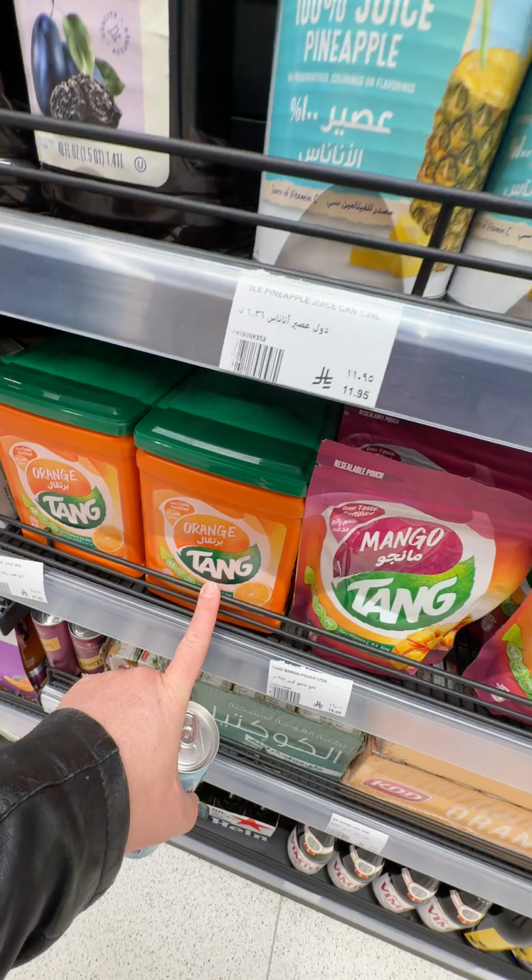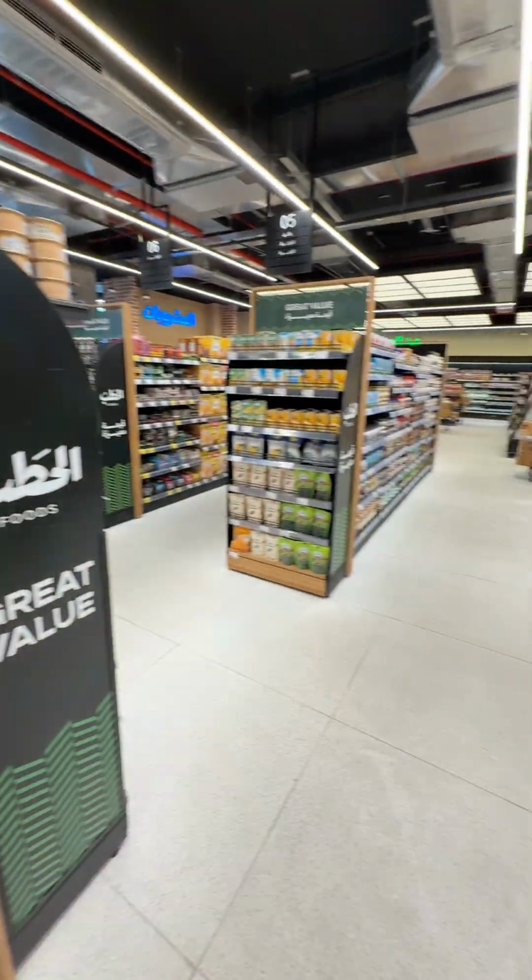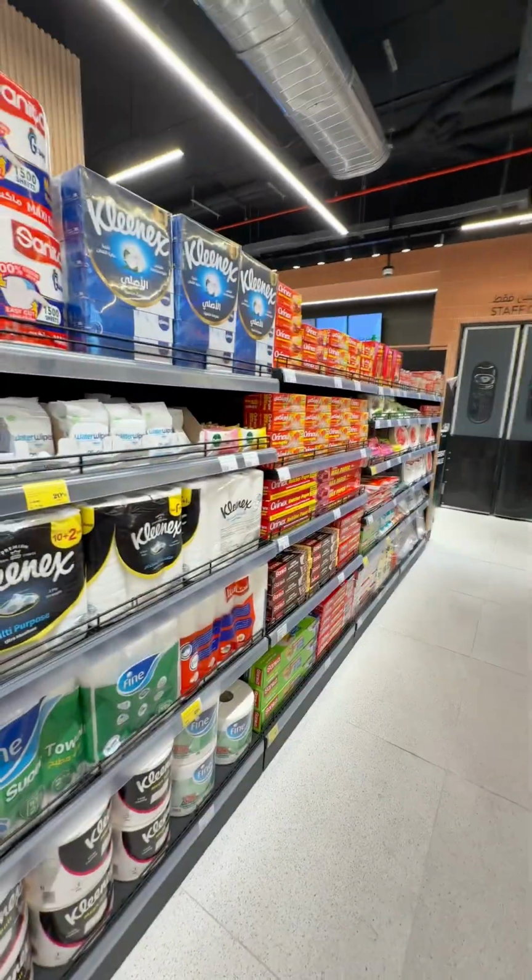Tang, very interesting, a Mondelez brand. And they have their season in Ramadan because Ramadan is all about sharing. And keep in mind, Saudi households are between 5 to 6 people. So it's all about sharing in this market. Write it down in your notes. And this is where Tang comes in, a very good and well-known product.